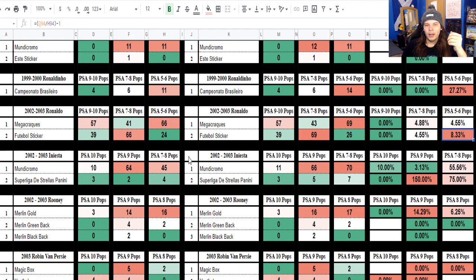Scrolling on down here, I think Iniesta is a good one to look at because he's a more modern La Liga player. Still pre-modern, but getting a little bit more to the newer age. In PSA 9, it went from 64 to 66 for the Monday Chromo. There's also a PSA 10 that popped. From PSA 7s and 8s, though, I found this pretty interesting. It went from 45 to 70. So maybe someone just had a ton of them that they sent on in. So that has seen a very substantial increase.